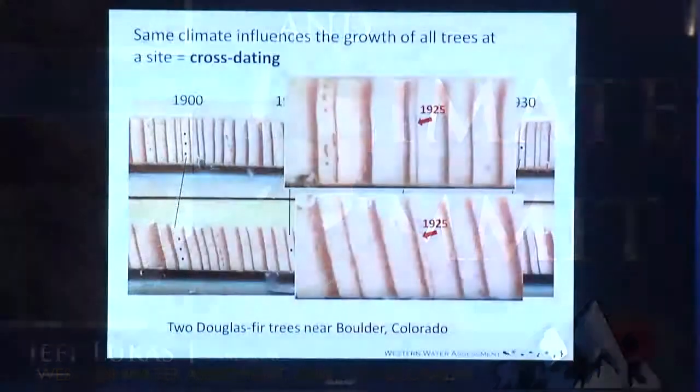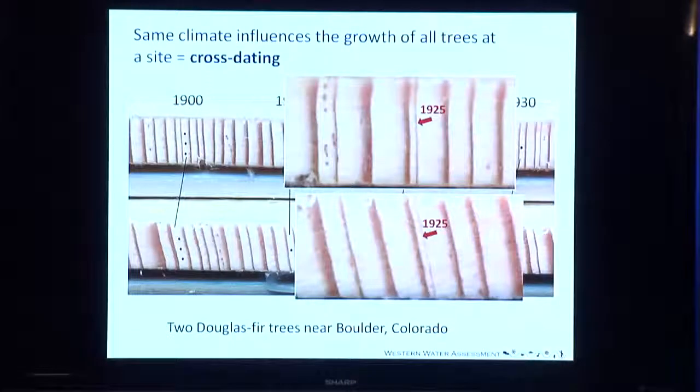And to show how close those patterns can match from tree to tree, this is about a 7-year segment from 2 different trees, starting in 1921, 1922, 23, 24, a very dry year in 1925, 26, 27, 28. I mean, it looks like these cores are from the same tree, but they're 2 different trees seeing the same climate.